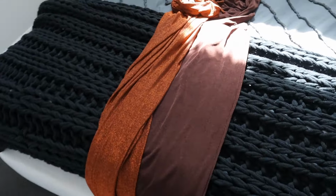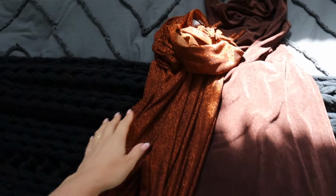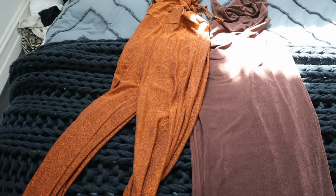Well, one's a jumpsuit and one's a dress, and they're both a little bit sparkly. So I've just laid out the two potential options. This one came to mind immediately. I have had this for a really long time, but it's just one of those jumpsuits that always comes in handy for events because it is really pretty and sparkly.